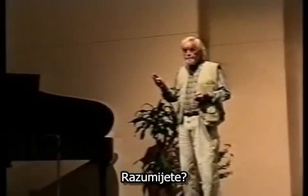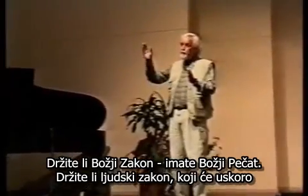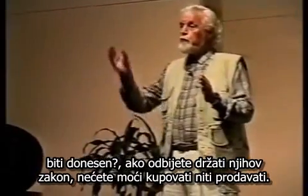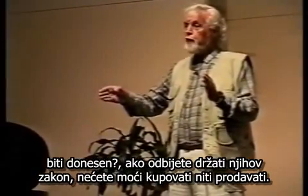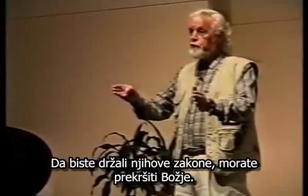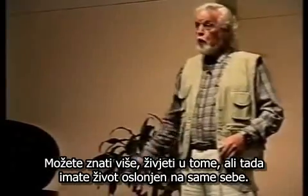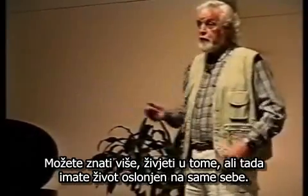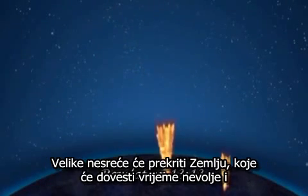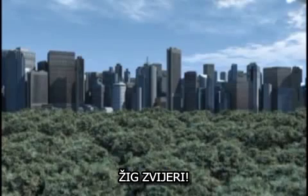You understand that? You keep God's law, you have the seal of God. If you keep man's law, which soon will be passed, and if you refuse to keep their law, you can't buy or sell. If you keep their law, it requires that you break God's, and you have the mark of the beast, okay? You may know better and just go along with it, then you have it in your hand. Great disasters will cover the earth, which will bring on the time of trouble and the mark of the beast.